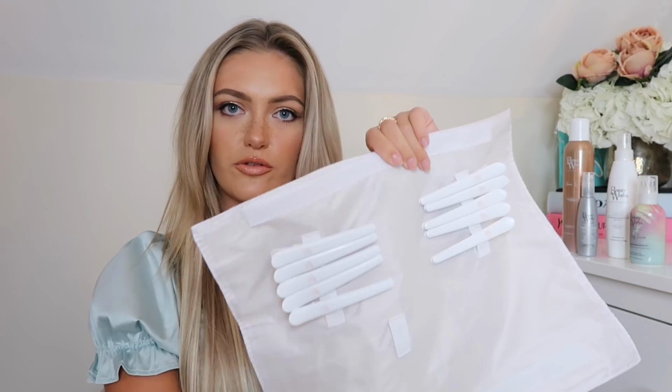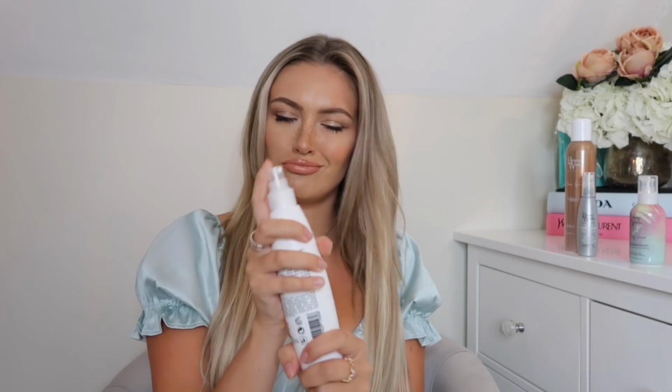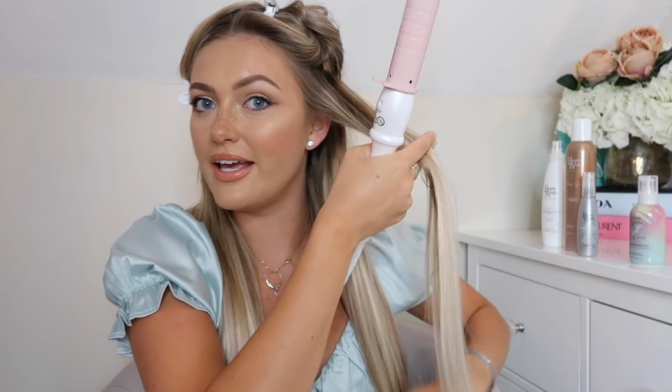So I've turned the curler on, I've set it to 180 degrees. I then have all of my clips ready for if I want to section anywhere or pin curl anywhere. I will leave Molly's tutorial below if you do want to know how she properly pin curls her hair. I'm just going to show you guys quite quickly what I do. Start by popping on my heat protectant spray, and I'm going to spray this all over the extensions, and obviously my natural hair. So I'm going to show you quickly what I do, and then I'll speed through it because you don't want to see me doing it all over my head.